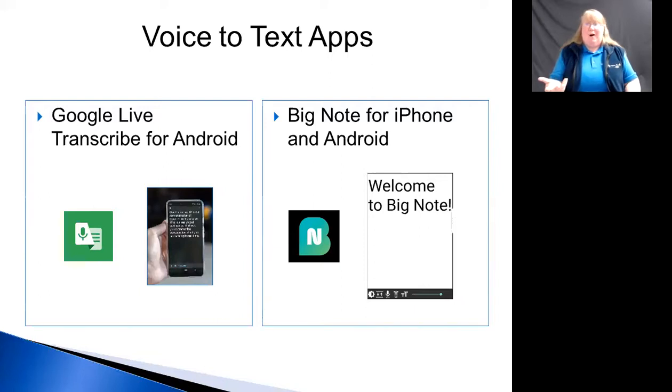Sometimes when you're out and about, you also need some text backup for one-on-one communications. Voice to text apps can come in handy in some of these situations. Now, they're not perfect, and of course, they should not be used as a substitute for captioning. But for short one-on-one communications where you're struggling, it's worth a try. These are some of the apps that we have found and that folks in the community have told us they've had some good experiences with.